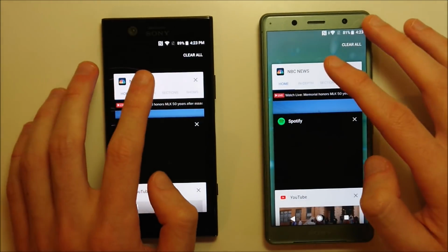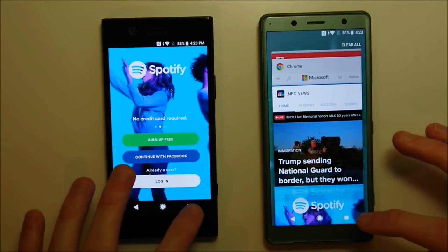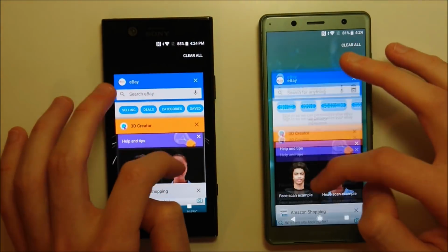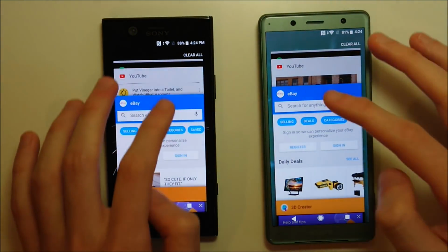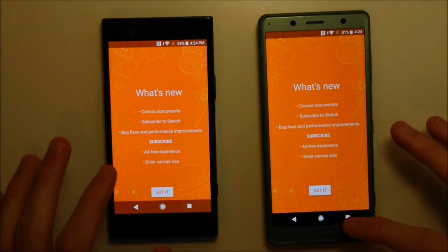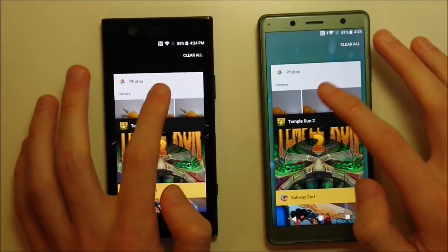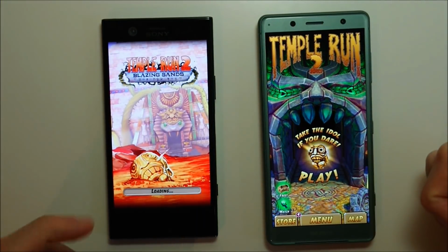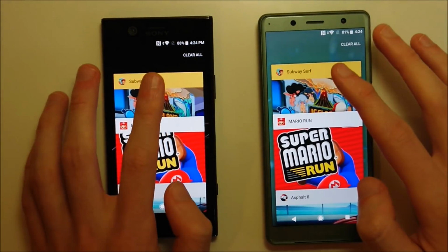Alright guys, next will be multitasking. So back to the beginning, NBC. And I think that was advantage for the 1. Spotify. Pretty close. YouTube. Advantage for the 2, but sometimes YouTube does refresh automatically. eBay. Okay, so both refreshing there. Creator. About the same. So again guys, both these phones have 4GB of RAM, probably not a big difference here. And yeah, this app is refreshing. It did not refresh on the regular XZ2. But of course with that you're getting additional RAM, so this one advantage for the 2. So yeah, with the regular XZ... Ooh, interesting. Okay, so this one is retaining on the 2, but not on the 1. So that right there is a pretty good sign for the XZ2.